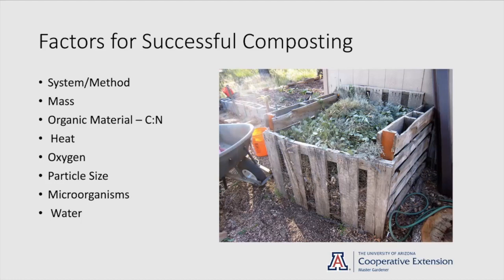And if you don't do the steps that we're going to talk about in this talk, you are mostly just rotting your materials. So for successful composting, you're going to have a good system or a method. You need mass. So that's your materials. You want to have a lot of mass in your pile because it's going to help break it down faster. Your organic material that you're adding. So here we are again with the carbon and nitrogen ratio. Heat is going to be crucial.